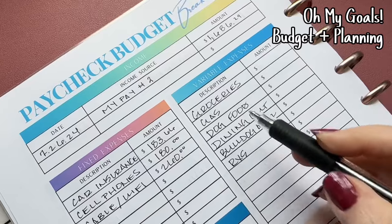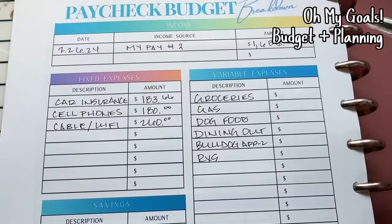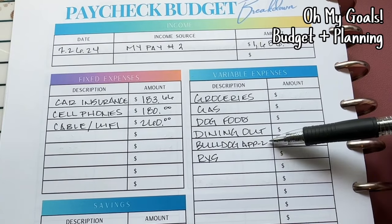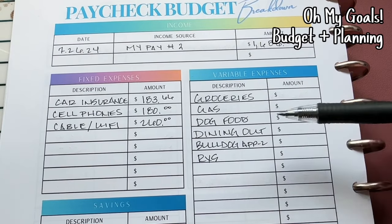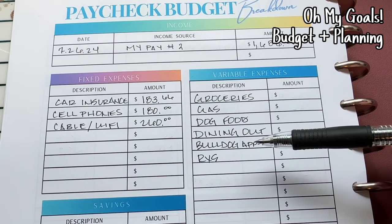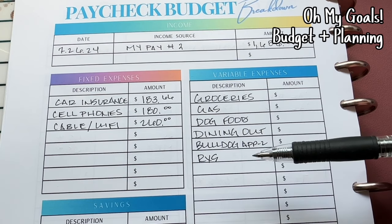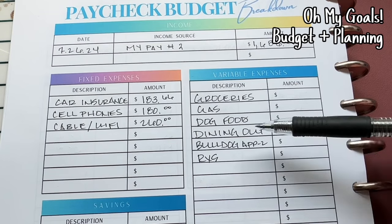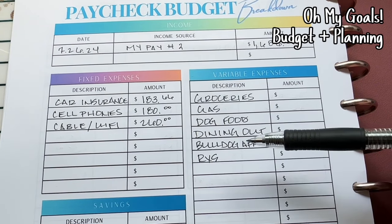All right, so we have groceries, gas, dog food, dining out, and this says Bulldog app too, and prescriptions. So the Bulldog app too, there's a website for adopting all kinds of bulldogs, French bulldogs, American, English. And every time you fill out an application, it is so lengthy.